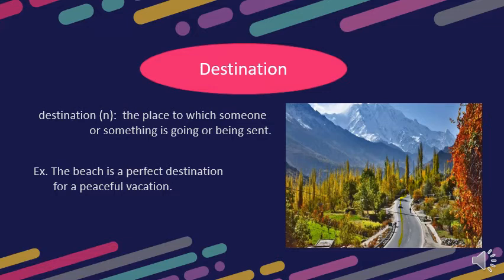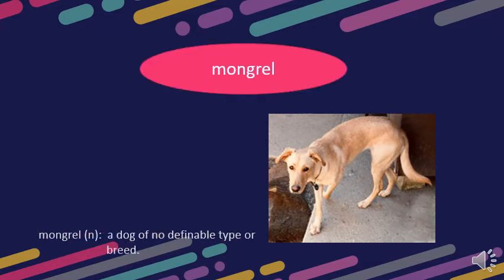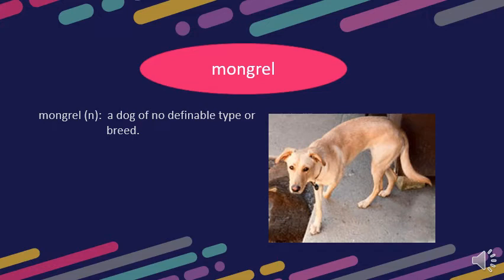That's so cool. Okay, so here this dog could be a mongrel. A mongrel is a noun, and it means a dog of no definable type or breed. It means that it's not a German Shepherd, or a Dalmatian, or a Collie or whatever. I am not so good with the breeds of dogs, but it means that it's only a dog, and the speaker doesn't know its kind.